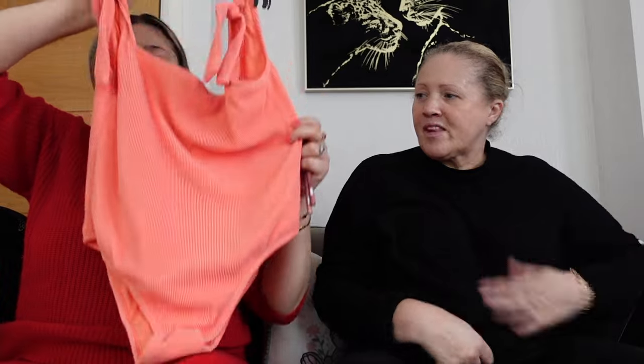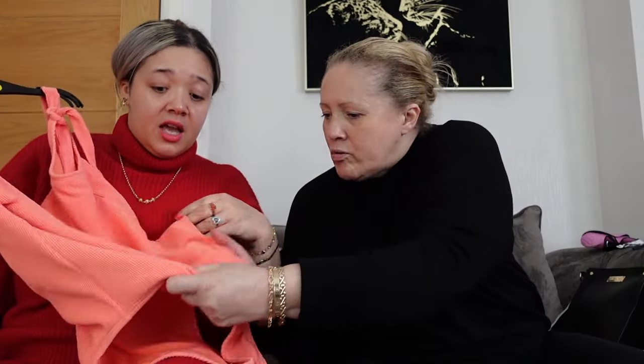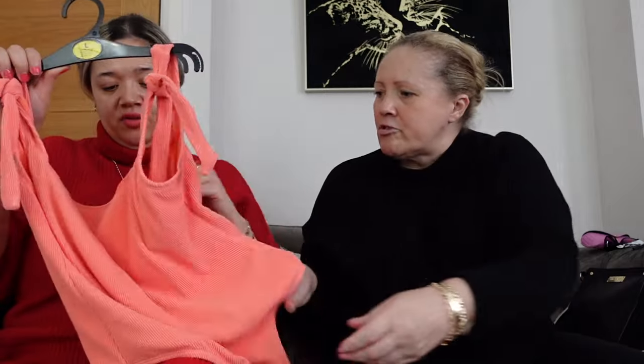Mine doesn't have any boobie holders. Some people don't want them, so I bought this one. I love the colour, and that's the back. At the front, it's got little bits there. It's quite a nice stretch, I thought that because it'll move stretchy with me. This was £12. I like the colour.